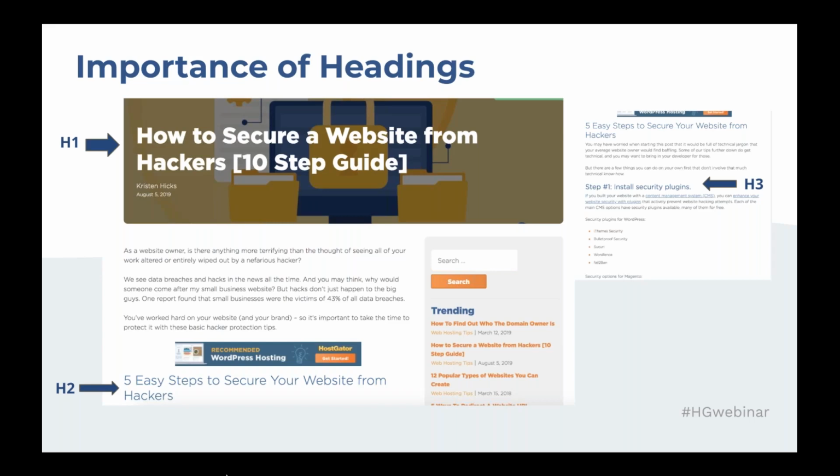So you can see here in this example on the HostGator blog, our H1 is always the title of the article. On this particular article, the first H2 on the page is labeled 5 Steps to Secure Your Website from Hackers. And then further down the page, which you see on the right-hand side actually, there are H3s that list out those 5 steps. So putting organization to the order of content. If you're using something like WordPress for your website, you'll see the options for various headings in the page editor.